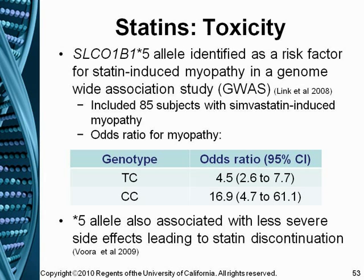The investigators genotyped cases and controls for about 300,000 variants across the genome, and of these 300,000 variants, only one, this star 5 allele, was associated with myopathy. And they found that the odds for developing myopathy with the heterozygous genotype, so having a single star 5 allele, was about 4.5-fold higher than not having the allele. And if you were homozygous for star 5, you had nearly a 17-fold or greater odds of developing myopathy with statin therapy.